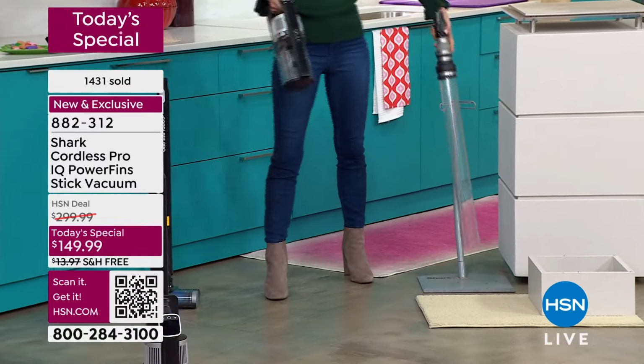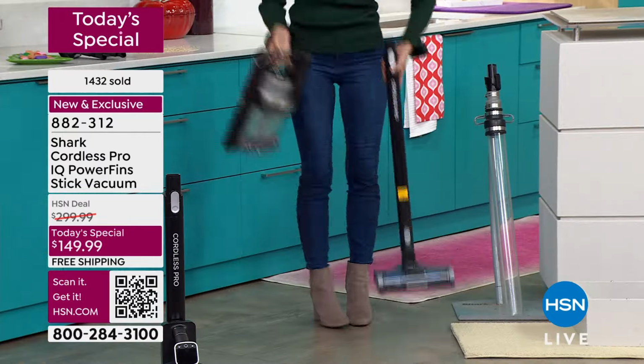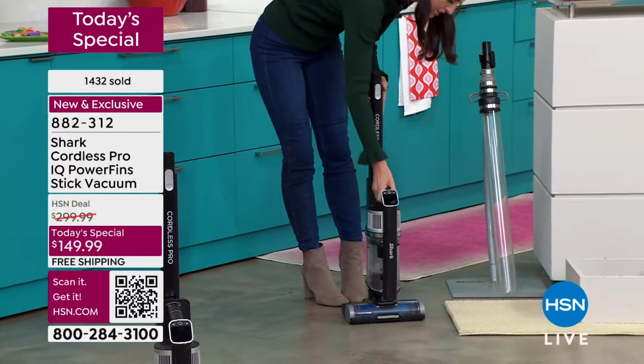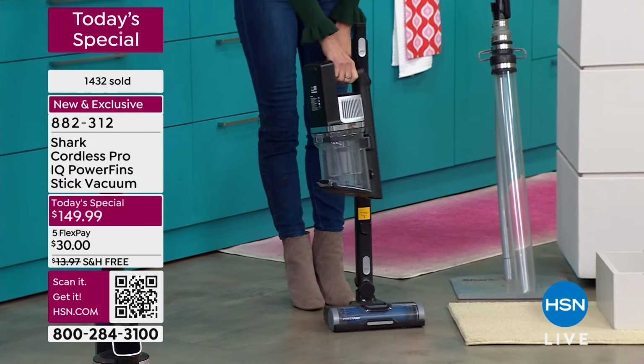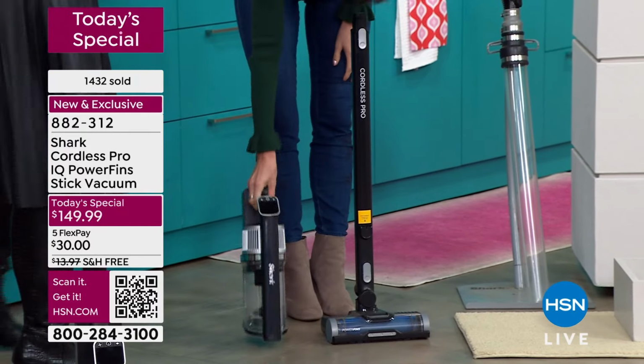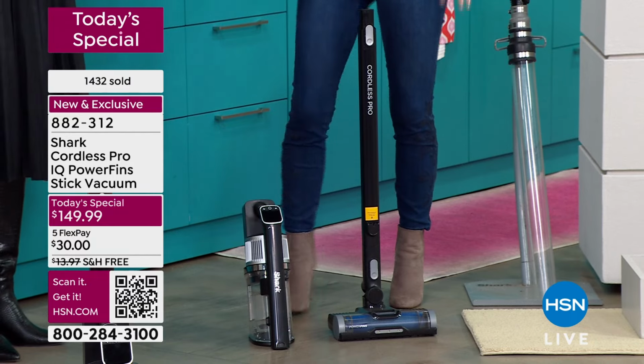So yes, you're still going to have the suction, you're still going to have that great clean, and I love the way that this holds itself together. It stands on its own. Let's say I'm using the handheld and I want to leave it on the counter. That also stands on its own. I don't have to worry about it tipping over.